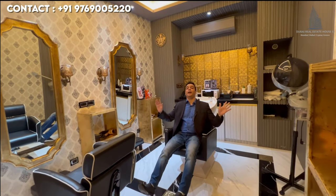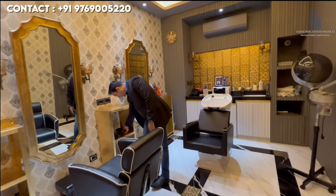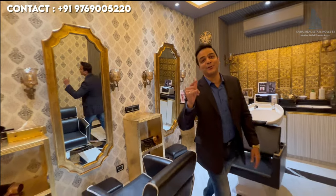I'm sorry, I can't bend much, but yeah, this is it. Or if you want to have your good haircuts and dry your hair, well, my hair is not really that long, but yeah, you have all the facilities too. So that's your own private saloon to have fun.